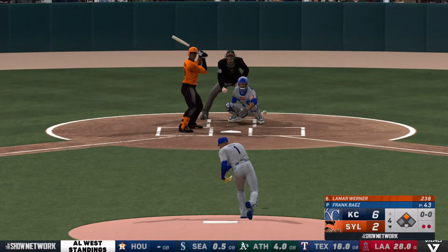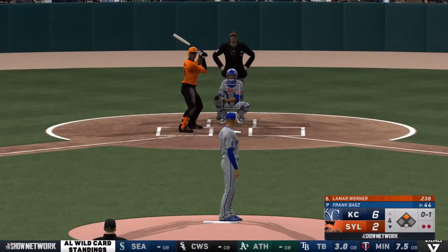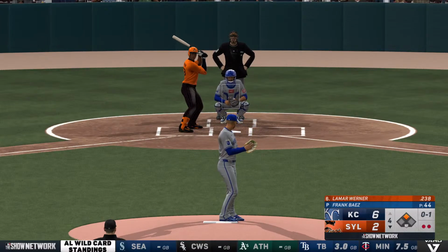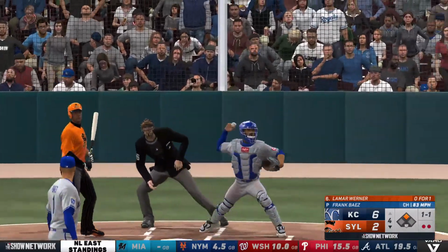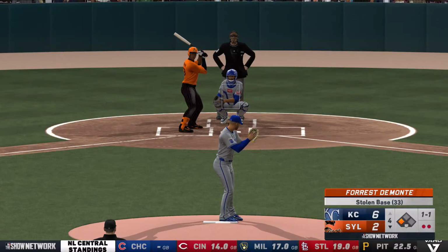Now a chance for Lamar Warner. Hammered down the right side, but foul. Runner at second, 2 down. We're here in the bottom of the fourth. He's trying for third. Pitches, that's low, ball. Whoa, safe. That's his third base.